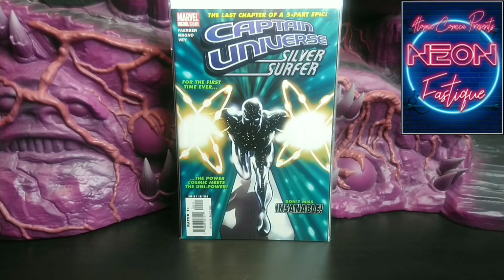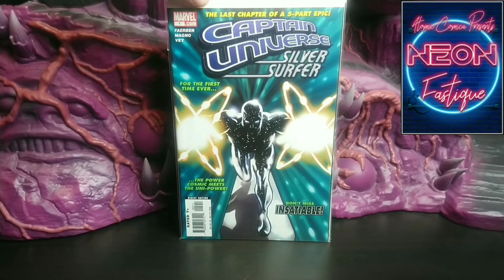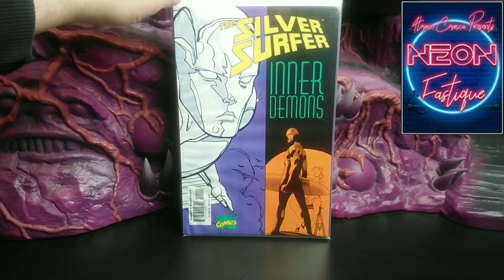Okay, now then we have issue one, Captain Universe, featuring the Silver Surfer. Now this became quite a key issue during the run of Donny Cates' King in Black. Okay, but it's well worth a read, and it explains a little bit as well about the cosmic power, the Uni-Power. Now we have another one-shot, the Silver Surfer, Inner Demons, one that you don't tend to see too often.